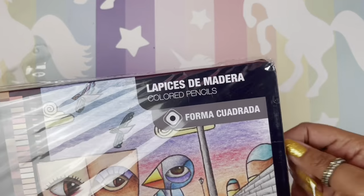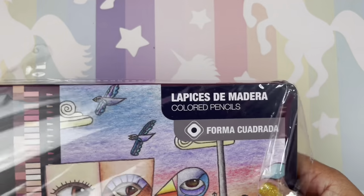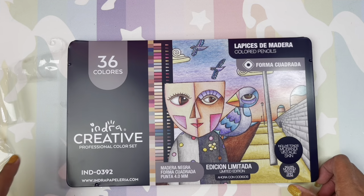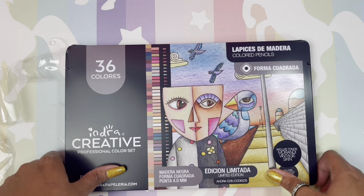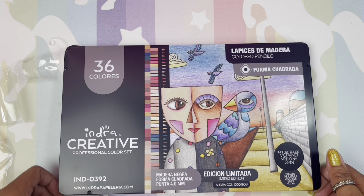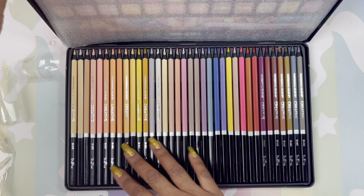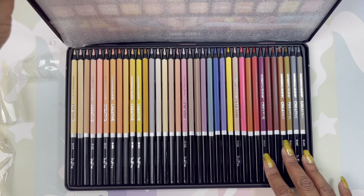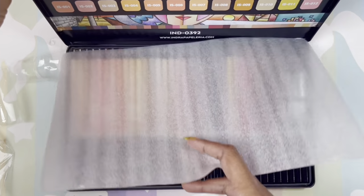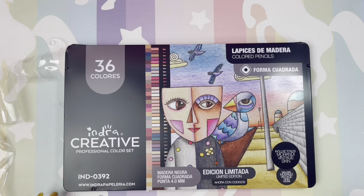I also have a lot of different products to review that were sent to me for review. You guys want to see that first because I need to get those videos out. But yeah, these are the Indra pencils. The skin set, I think is what they want to call it. Yeah, something like that. I don't know. It's the new Indra pencils. Crystal made me do it.